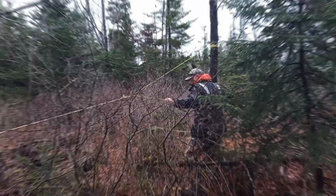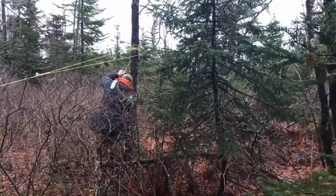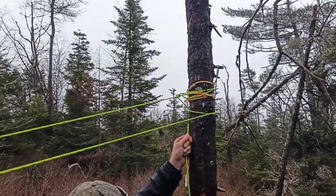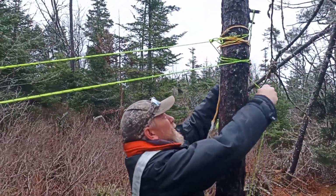I don't want to cut this. As you can see, it's about 7 degrees. January the 2nd. No snow. That way I'm not cutting anything, too. This is nice. I'll wrap it around one more time. I'll just tie it to the tree.